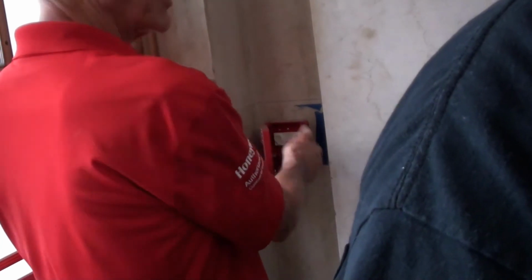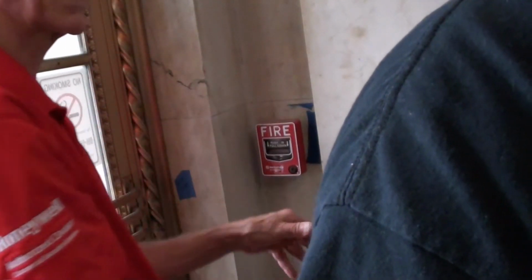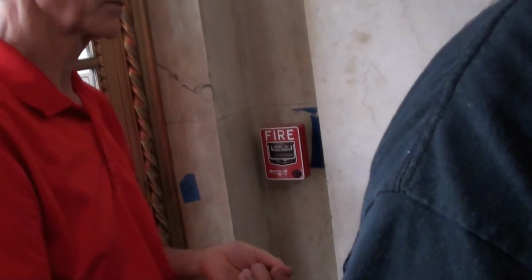There is a little switch here. You don't have to touch that switch, because when you open the door and close it and put it back, it automatically resets it.